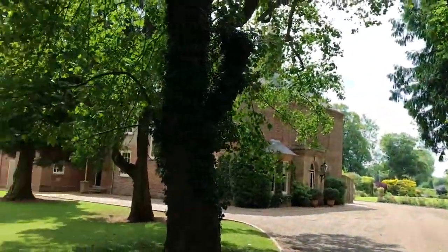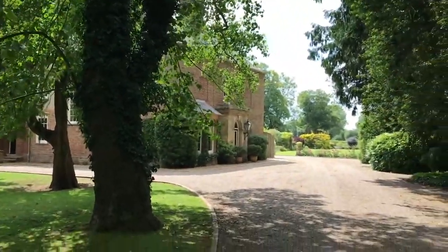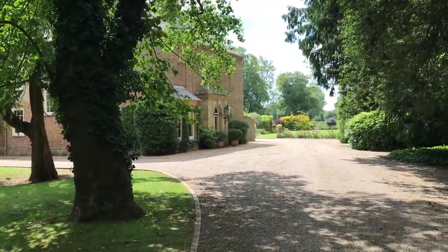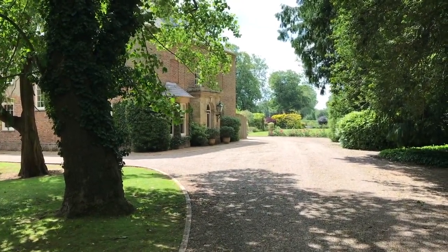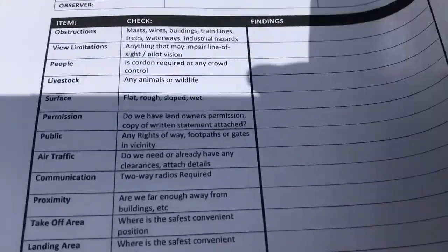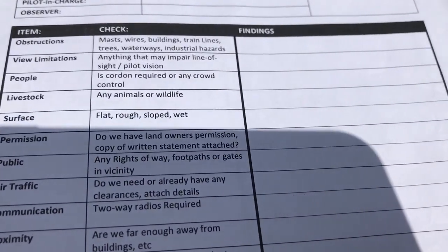Yeah, and that's just it, guys. This is the old rectory. This is today's property shoot. Again, let's see how quick and easy it is to do an on-site survey form for this. Okay. Right, again, another on-site survey form. Right, let's have a look.